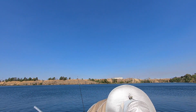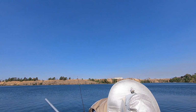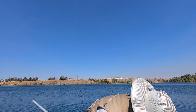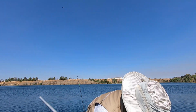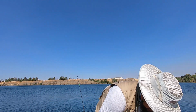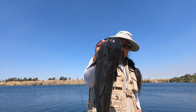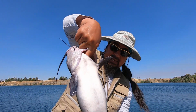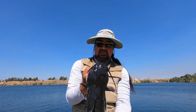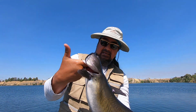This is fun, when you catch a big fat one, it's a lot of fun. Okay, all right, I think I got him this time. There we go. Look at that. Look how fat it is. Look how fat that fish is. Man, that is a nice fish. That's a beautiful fish. Man, that's nice. Holy mackerel.